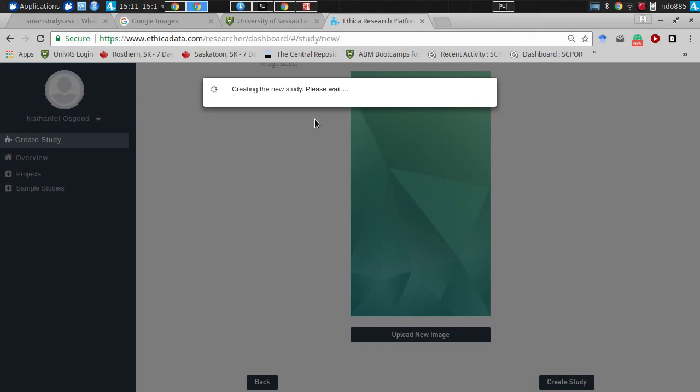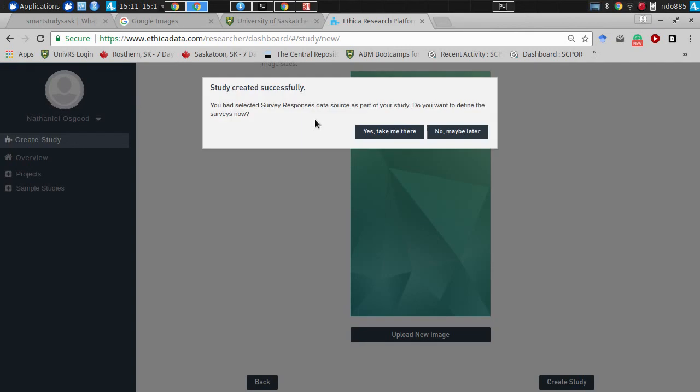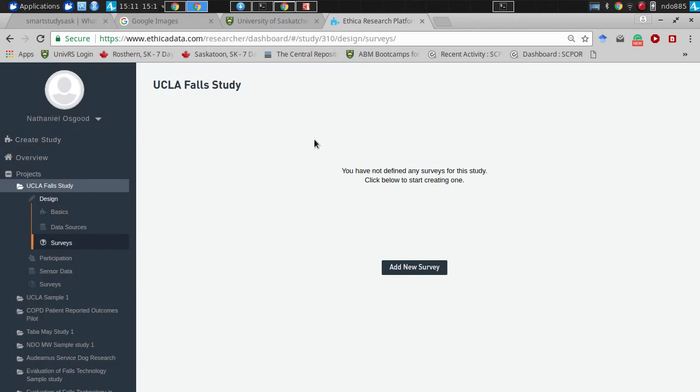Now, that create study is doing a lot of work behind the scenes. It's actually creating a large database, which I could then access as the creator of the study. It's setting up all the data structures to keep track of this information, the rules by which people are involved and so on, creating a study code. Now, it tells me, yes, it's created the study. Do I want to define surveys now? And I'll say yes. I don't have to.